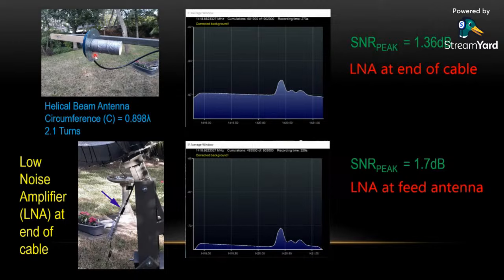You're right. So I moved the LNA from the end of this cable up to the back of the antenna, and I gained a little bit more, got a little bit bigger signal. The reason that helps is because when you've got it down here, this is just picking up the noise from the cable itself, and also there's some attenuation in that cable too. So it's a good idea to put your LNA right there on the back of the antenna itself.